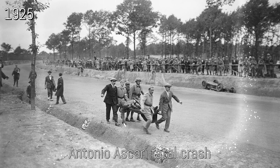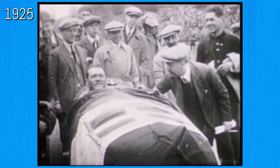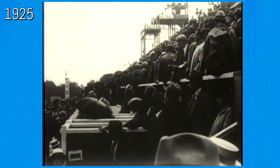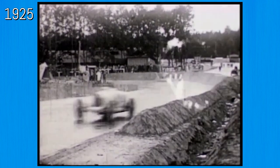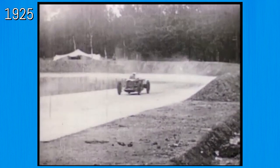On paper, Ascari would face stiff competition from his teammate Giuseppe Campari and the Delages, driven by Robert Benoit and Louis Wagner. But in reality, the Italian was in unstoppable form. Driving the formidable Alfa Romeo P2, Ascari had destroyed the opposition in the previous Belgian Grand Prix at Spa. So far ahead of the game were the Italians, and so frustrated were the Belgian fans by their superiority, the P2's designer Vittorio Giano had even mocked the crowd by organizing a mid-race picnic at a table in the pit lane.